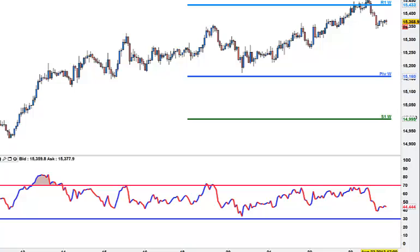So, no, I had a good week, and yeah, just looking back through the charts, looking to see what happens. I'll just go through one set of weekly pivots on the 60-minute chart, just to follow up on the last video I did before I went away.